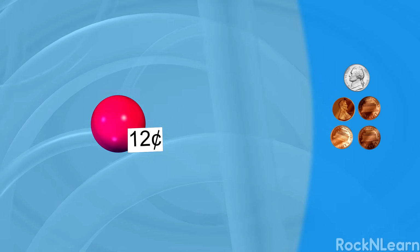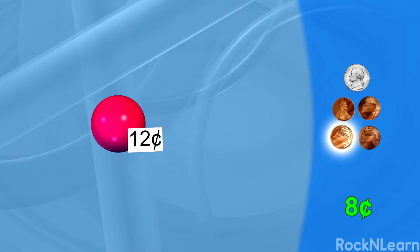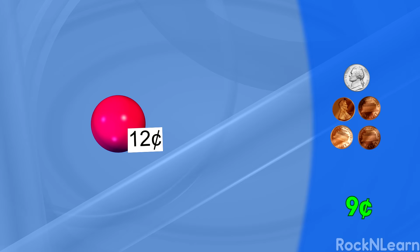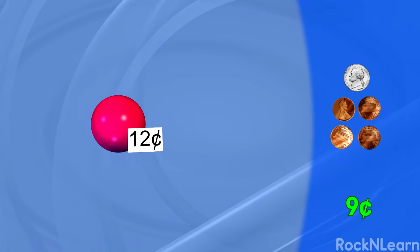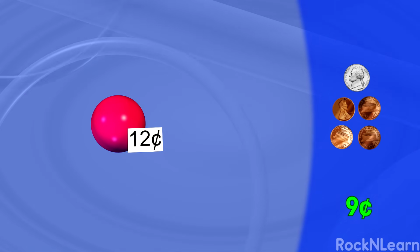First, let's see how much money we have. 5, 6, 7, 8, 9. 9 cents. 9 is less than the 12 cents that the gumball costs. So we don't have quite enough money to get the gum. Guess we'll have to choose something else.